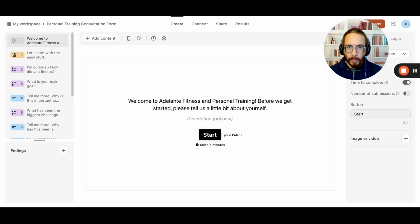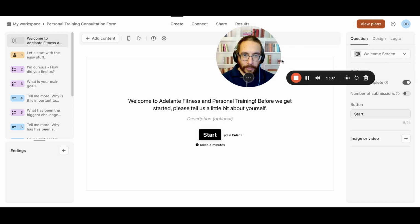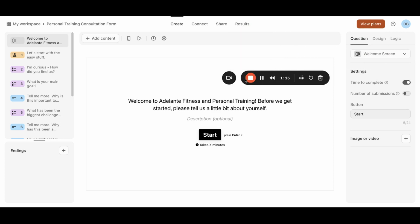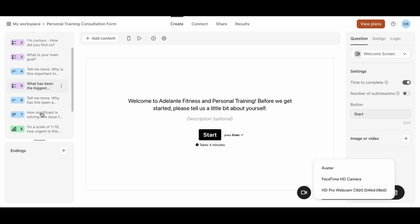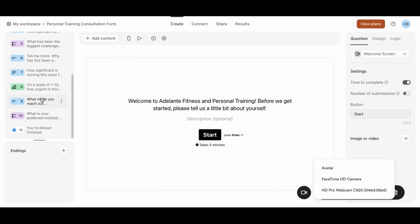So I'm actually going to turn off the camera just to make sure that you guys have a full view. There we go. All right. So you'll see here over on the left, if you haven't used Typeform before, each one of these will be the slides that you'll see and that your prospective clients will see. I'm going to click on them one by one so you can see, and pause the video in case you want.